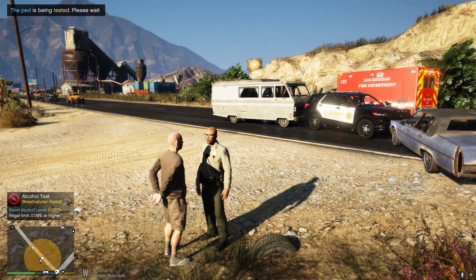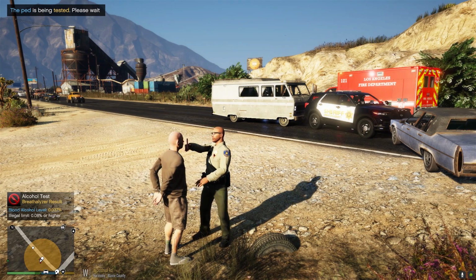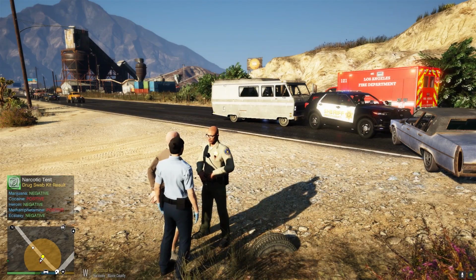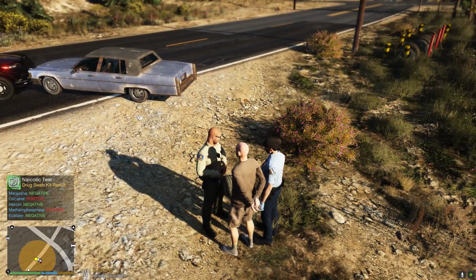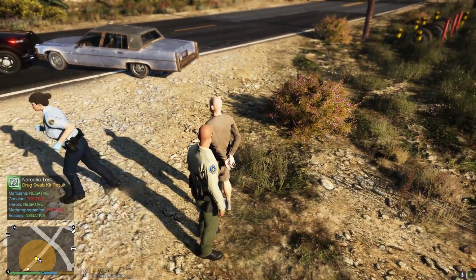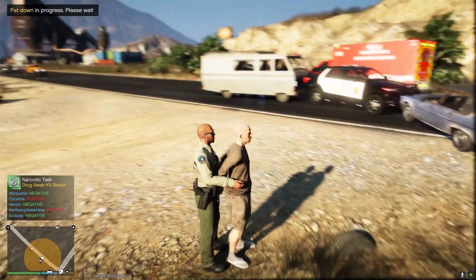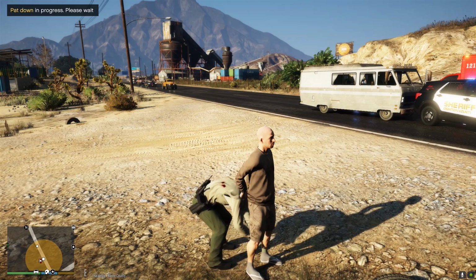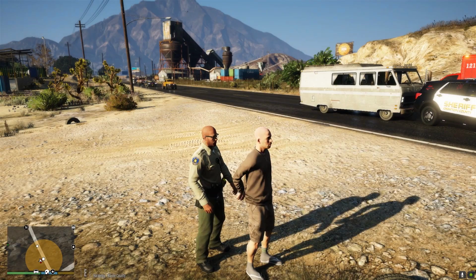So we're pulling this vehicle out of the road, pushing it out of the road, and this motorhome just crashed into me, and the passenger wanted to shoot me. All right, he's on cocaine and meth. Thank you, ma'am. All right, man. Do you have anything that's going to stick me, poke me, or stab me? Credit card with different names and blunt wraps. All right.